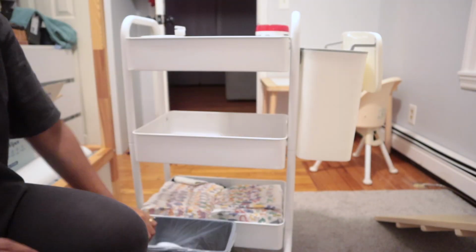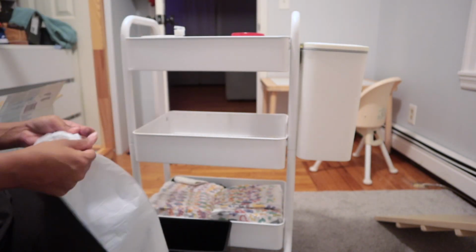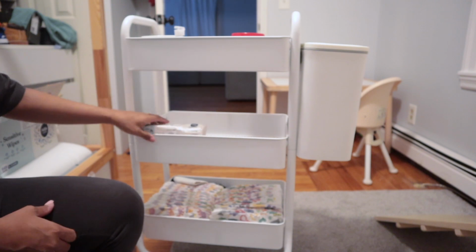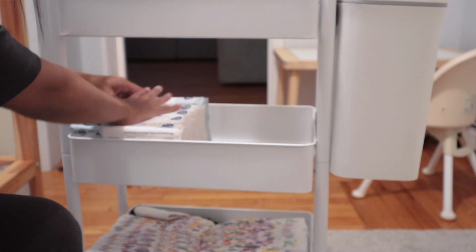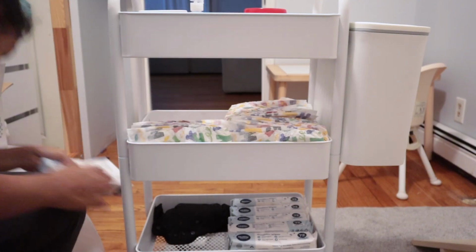The cart was on my to-do list because everything was so unorganized. I usually just take the trash out and throw everything else of the kids' on here. So at the top I have lotion, their brush, nail clipper, anything to do with body care. Then I put the wipes at the bottom, Weston's diapers in the middle, and Sire's boxers. I did end up moving them.